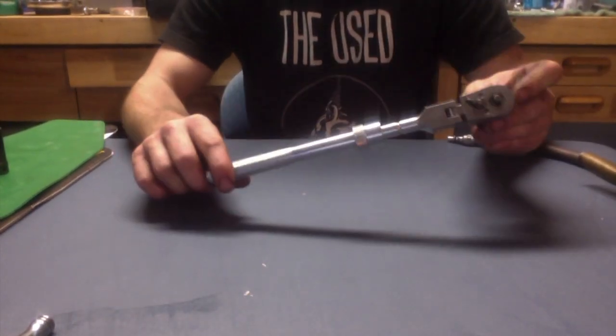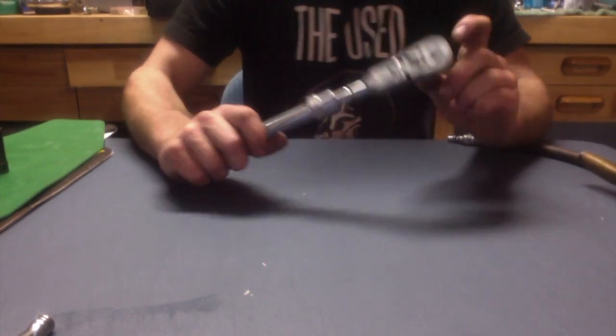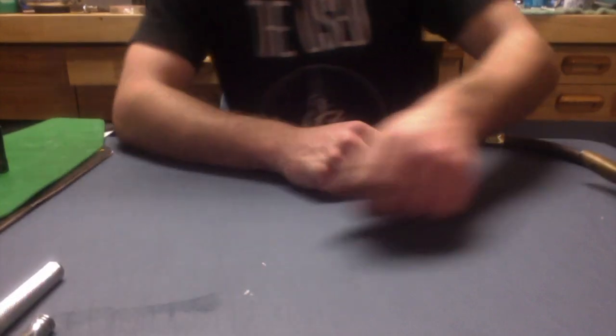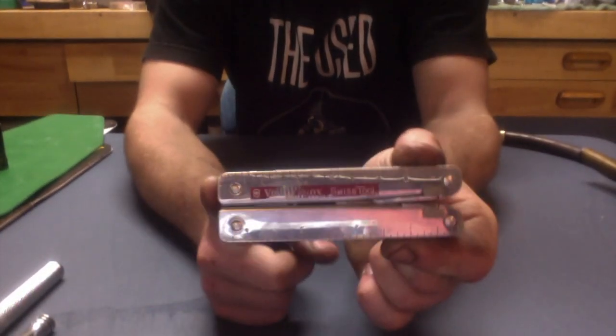But, so that is the Stanley 3/8 ratchet. That makes one of my favorite tools on my list. Couple left, we're almost done. Next is the Swisstool multi-tool.